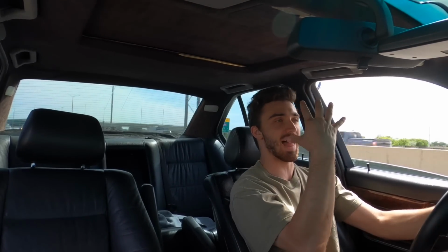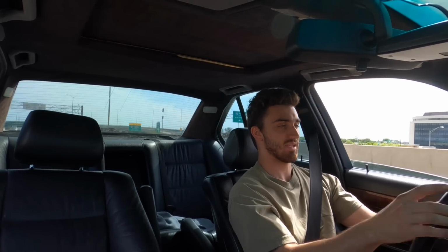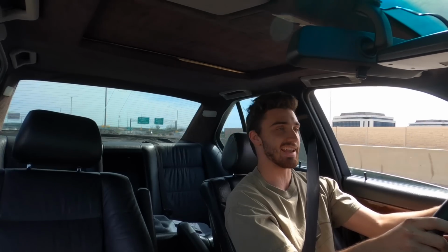Anyway, this is what I'm doing. Windows down, getting blasted, music bumping, cruising at about 80, 85, close to 4,000 RPM. Anything more than 4K RPMs, the exhaust is pretty damn annoying, and I just feel bad for the car.